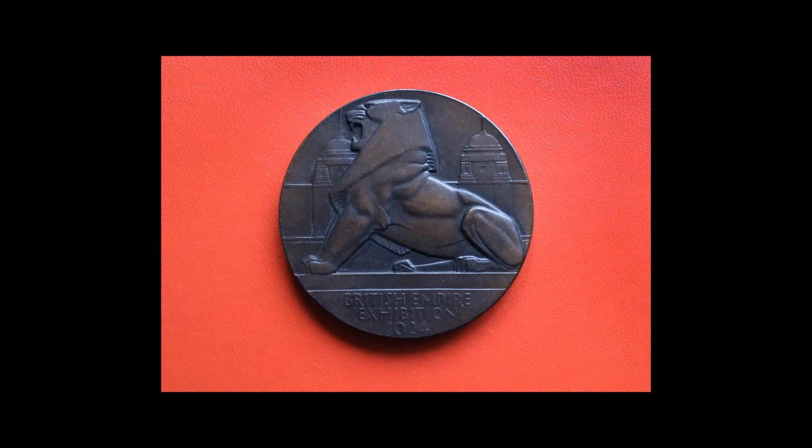The letter from Weaver to Johnson reads as follows. Dear Mr. Johnson, many thanks for your letter of the 19th. It's dated the 21st of May, this particular letter, 1924. So many thanks for your letter of the 19th instant, which, with samples of the medals, which I think look really beautiful. And then he goes on to say, Metcalf's lion seems to me a triumph. And was he wrong? No, I don't think he was.